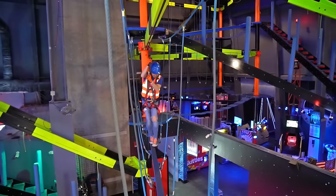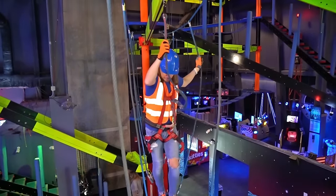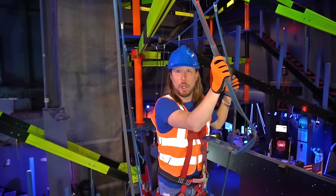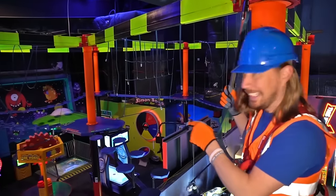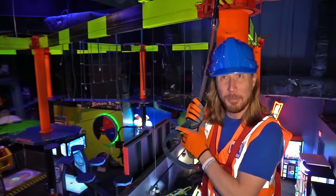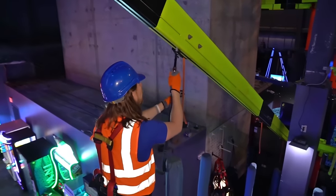This rope course is so much fun. It teaches you so much stuff, like how to balance and overcome so many different obstacles. This is great. Wow. Oh, look down there. I see some cool things we need to try out. Come on, let's go. Step down, pull the rope.